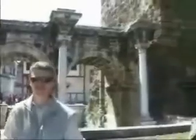Here we are at Antalya's Gate in Antalya. This is a very famous gate. I'll give you some more information later. I'll leave it up to the internet. The Emperor Hadrian, I believe. Thus, it is called Hadrian's Gate.